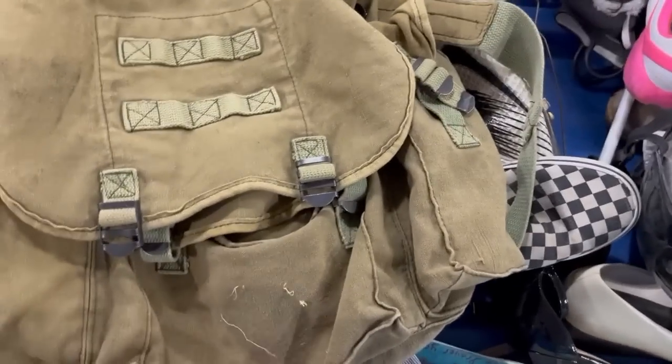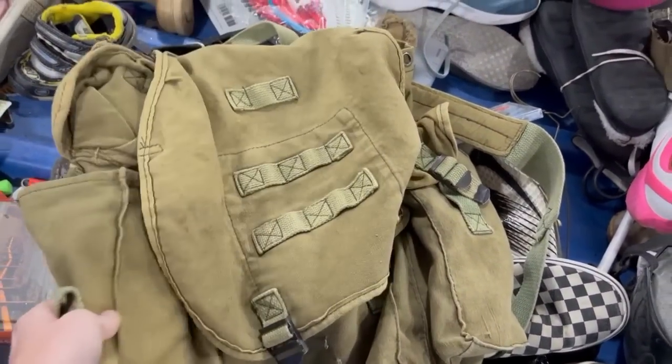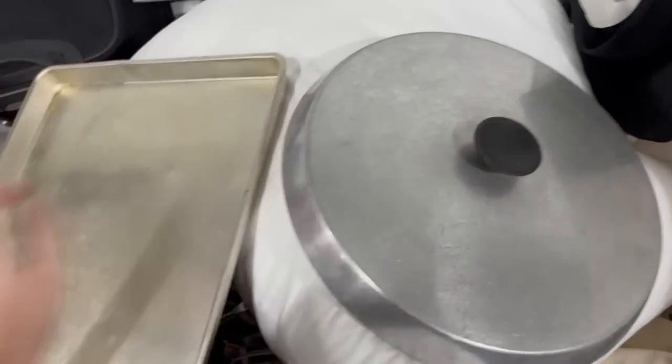I did carry around this army bag for a while. I love army surplus items. I think that they are so cool, but if I collected every army piece that I've ever found, our house would be full of army stuff.